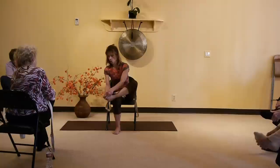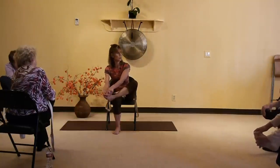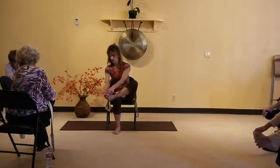And then get into the toe creases by bending all of your five toes, all of them. Sometimes the big toe doesn't want to bend as much, so just take your time to kind of bend into that.